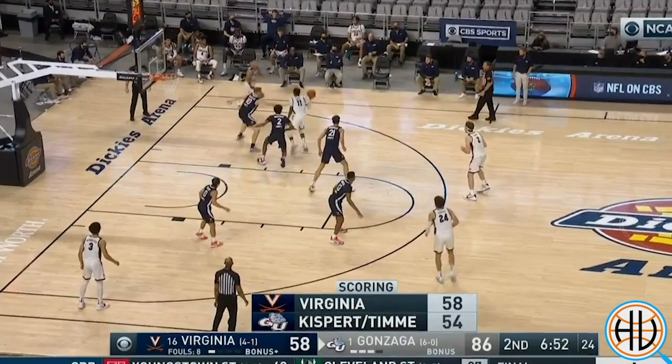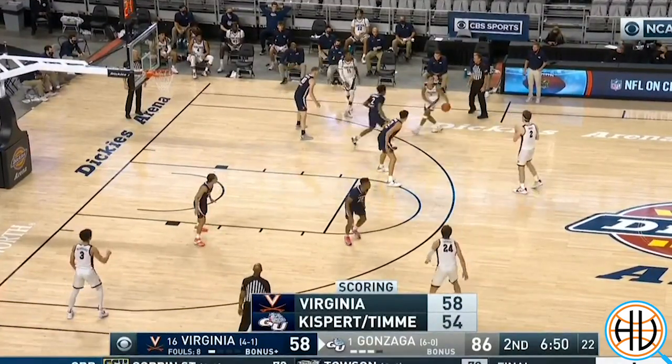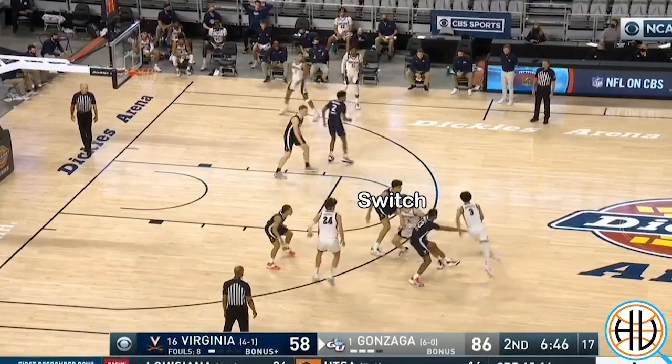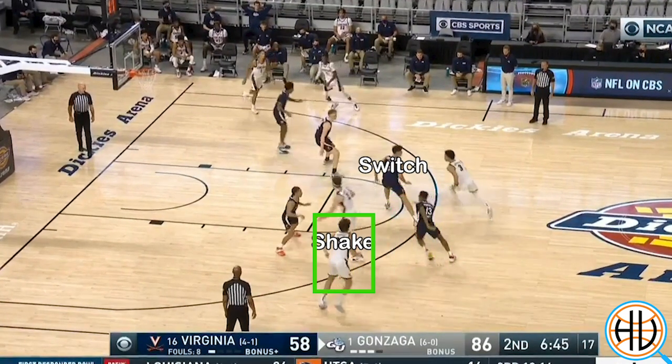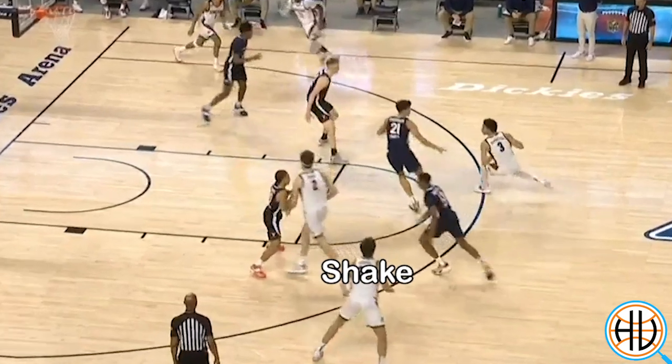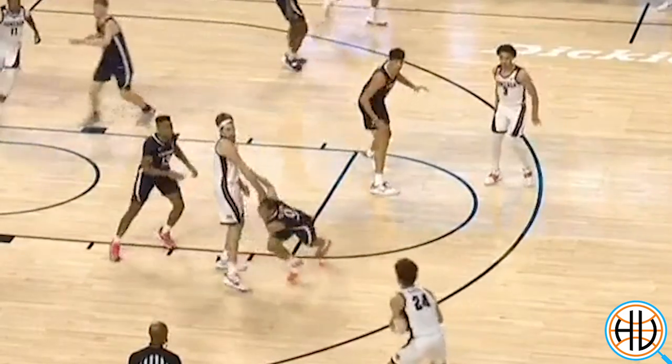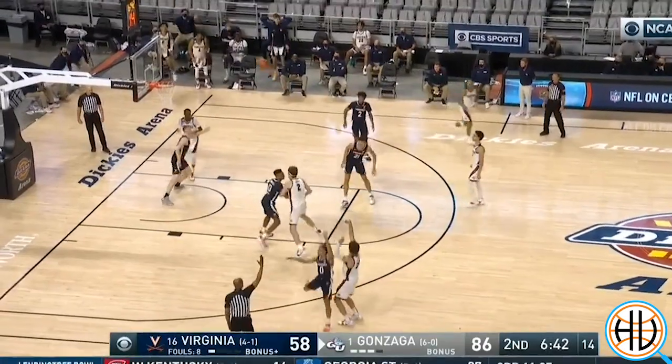Last basket of the game here, and the Zags get into 5 out. Virginia switches the zoom action initially, and the easiest way to defend this would be to just have Morcel stay high on Kispert. But that would leave Clark inside against Timme. So Morcel goes to take Timme, and it's impossible to tell who initiated contact here from this angle, but it looks like Timme might get away with one as Kispert nails his 9th and final 3.